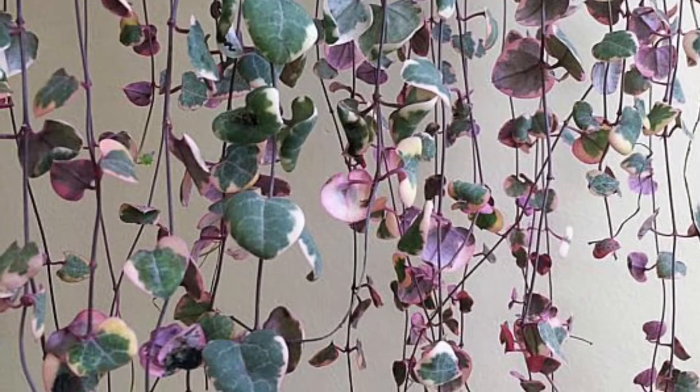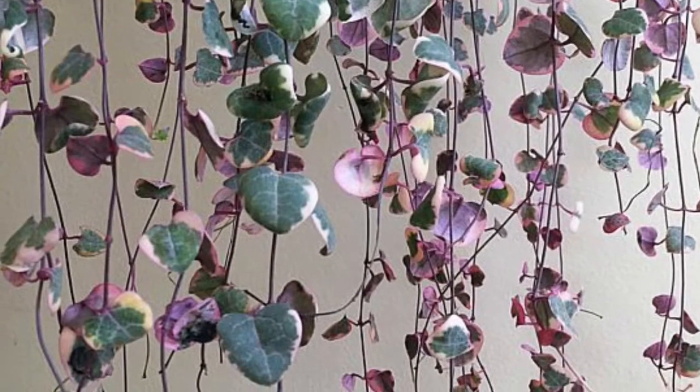So the Variegated String of Hearts is a beautiful trailing string of pink hearts, basically. And it loves bright and direct light and needed to keep that variegation. And it doesn't like direct light, but it does love heat. It likes to be at around 80 to 85 degrees. And the lowest that it can really go is 60 in winter, but you want to shy away from getting it to be that low.